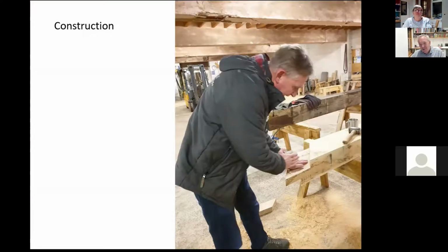This chap here is Rupert Newman, who owns the company. He wrote a book called Oak Frame Structures, and it's an absolutely marvellously helpful book, and if anybody's interested in the subject, well worth getting a hold of.